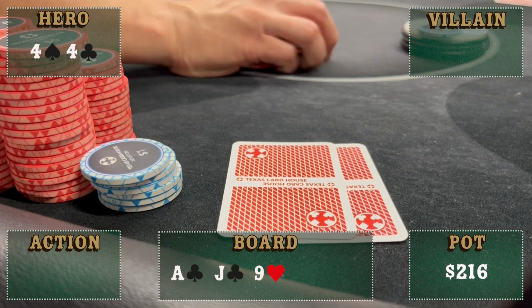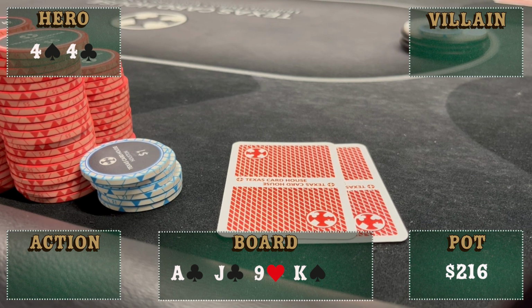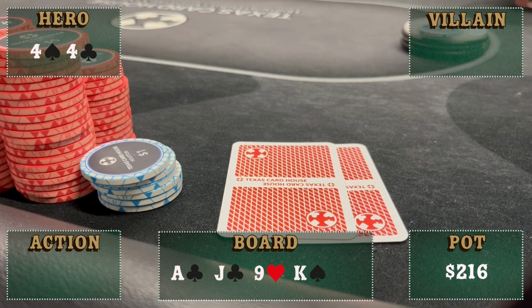The turn is the king of spades. Given the position that he's in, he could have a number of hands at this point. He did raise pretty strong initially, and I go ahead and decide to slow down here. I check, but then the cutoff goes ahead and checks as well. So what could he have here? Is it possible he flopped something? Does he have any face card really? He's in a really good position here, but he goes ahead and checks the turn.